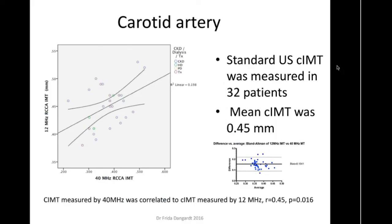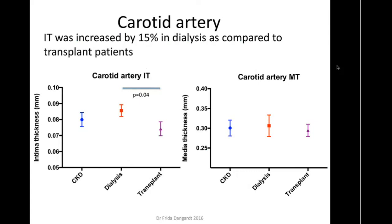So we also did standard ultrasound CIMT in 32 of these patients, and they had quite a normal CIMT in this group of children, actually 0.45 millimeters, which is within the normal range, I would say. There was a correlation between the CIMT measured by the standard ultrasound and the 40 megahertz probe, but it wasn't a perfect correlation, which we didn't expect either. So looking at the carotid artery, the intima was increased by 15% in the dialysis children as compared to the transplant patients. The medial thickness did not differ between these patients, and this is interesting because the intima is such a small part of the IMT complex, so this is probably why we wouldn't detect any differences between these groups just using the standard resolution ultrasound.